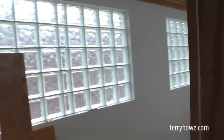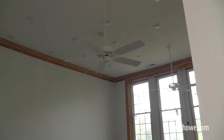But I hope you noticed the floors, they're in good shape. They've got the recessed lights everywhere. I really don't know what they were planning. The walls are in good shape, painted. The molding's up. That just needs to be painted and trimmed out.